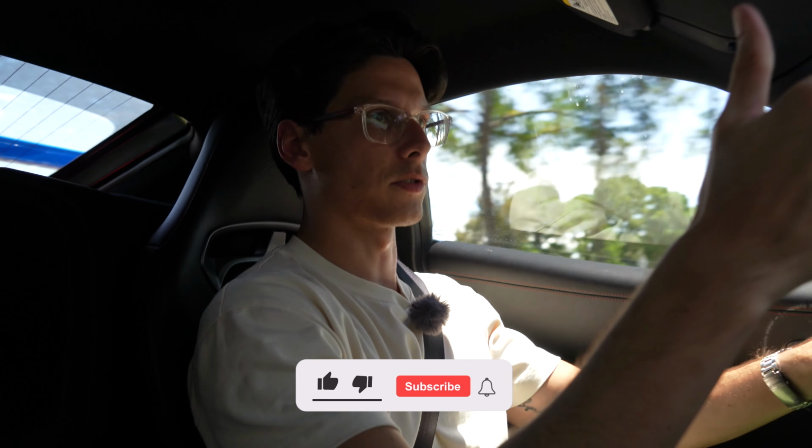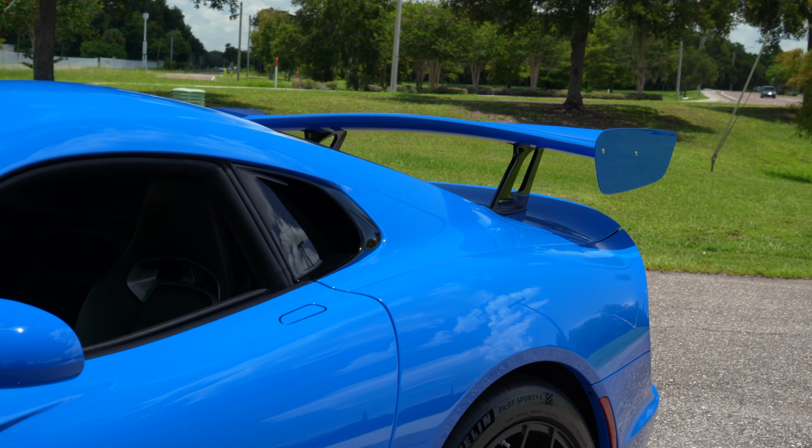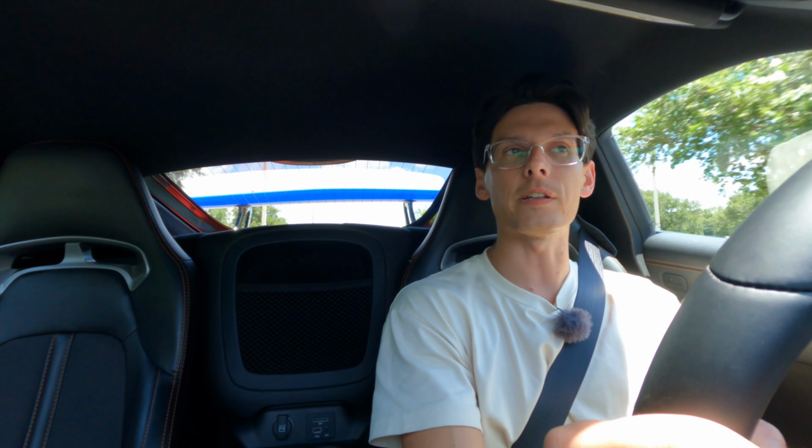Visibility does take some getting used to. Of course, it is a massive hood. You sit all the way in the rear axle, and if you're not used to that, then it might be a little tough at first. You also can't see out of it at all. The visibility is horrendous. Actually, it doesn't ride terribly rough. I mean, you do feel things beneath you for sure. I wouldn't say it beats you up or anything.